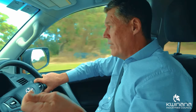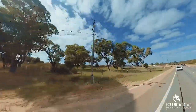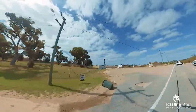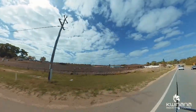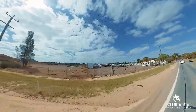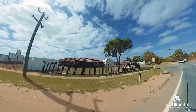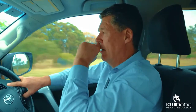So when we look over here to the left, look at the contours. Look how the land slopes up to the east. Look at the different building platforms. So there's been a lot of earthworks go on. It's all at different levels. Different uses. Here we've got caravan and boat storage. And then we go around and there's pretty much nothing from about here on.